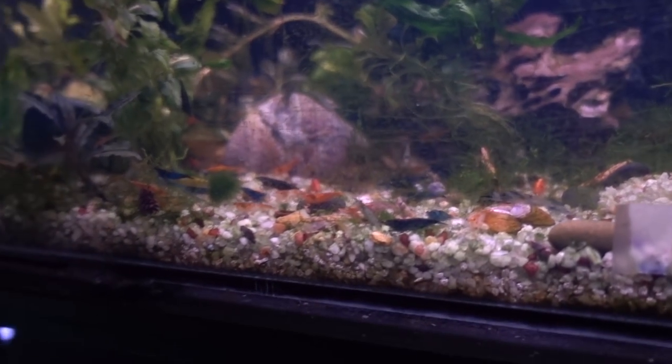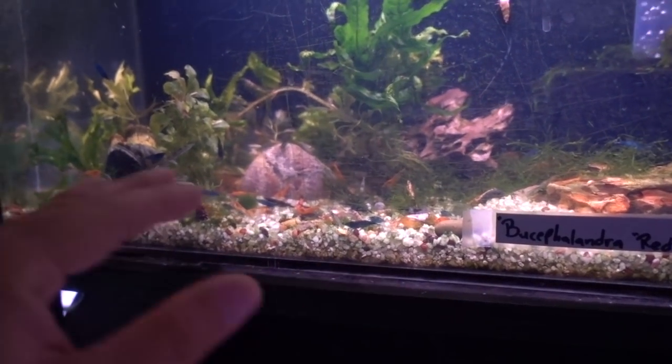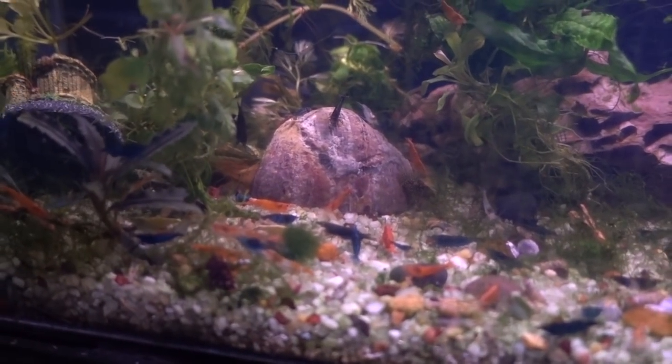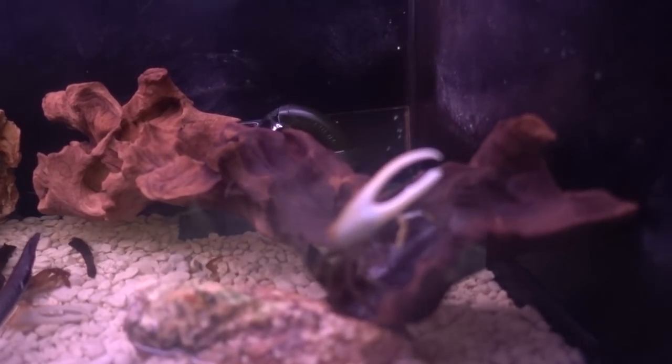The tricky part is that you may buy a red one, but you don't know its genetics. So in the future, if you have a tank full of cherry shrimp, maybe get some brown shrimp, because I got some genetics of other colors in there too. Interesting little biotope tank.